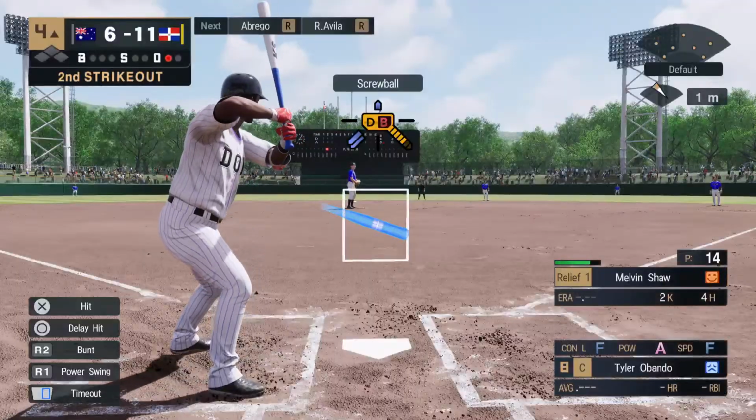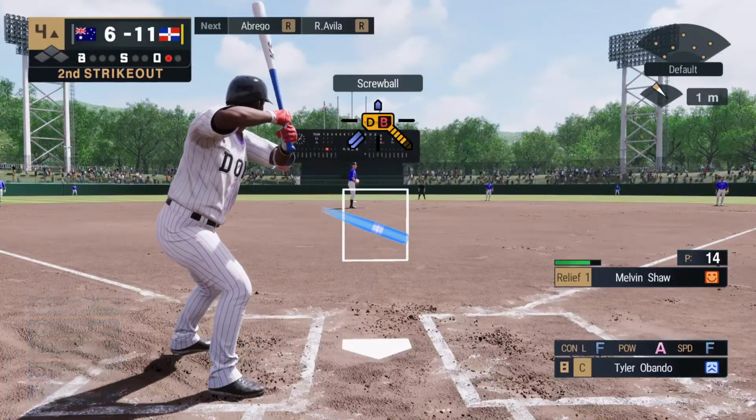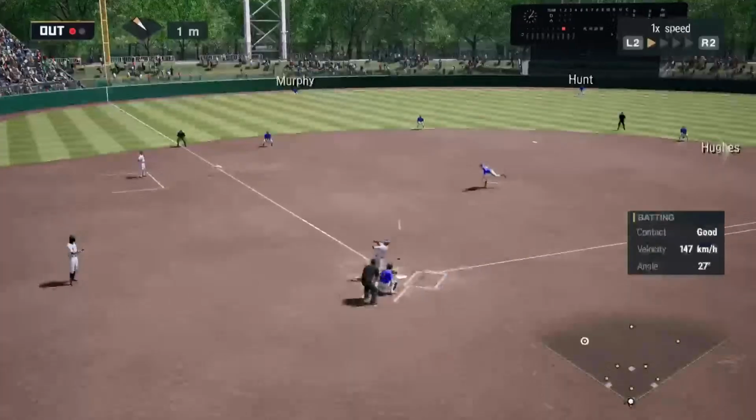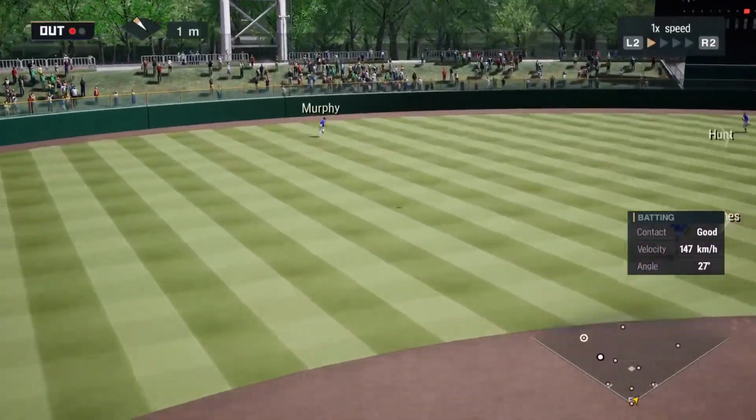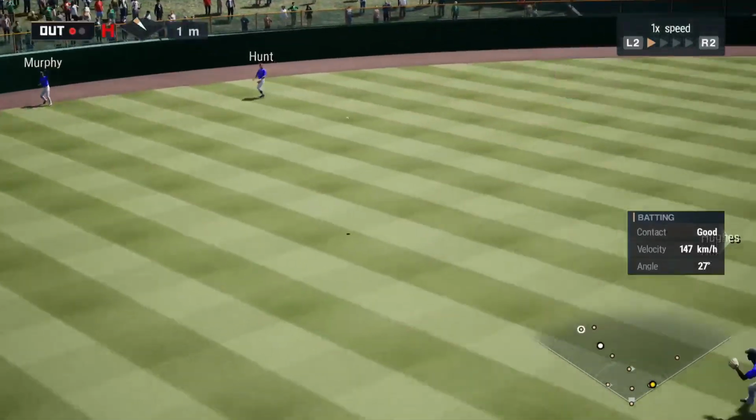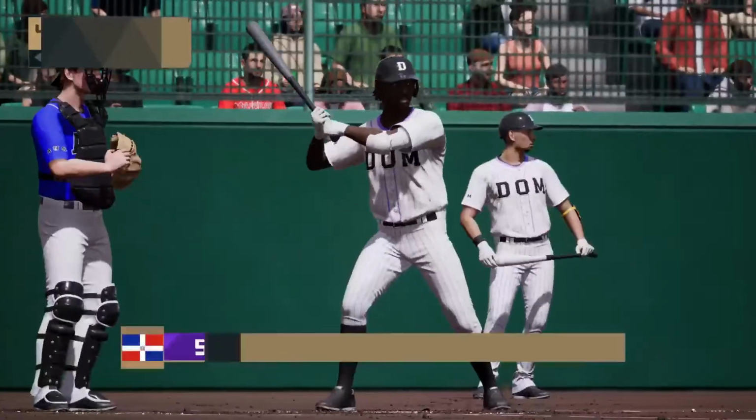Tyler Obando gets set in the box. In his last at-bat, he tied the game with a sacrifice fly. Swings at the first pitch. It's a high fly ball moving fast. It's going. It's off the wall. So that gives him a runner at first with one out.